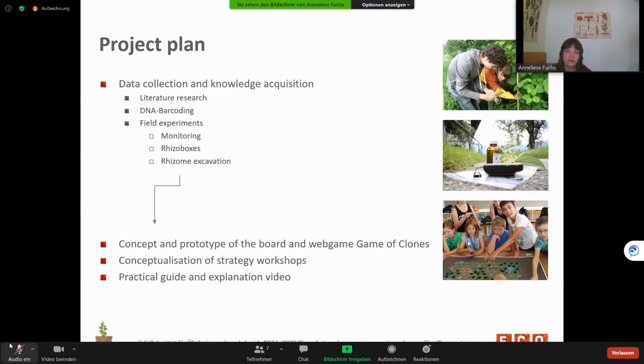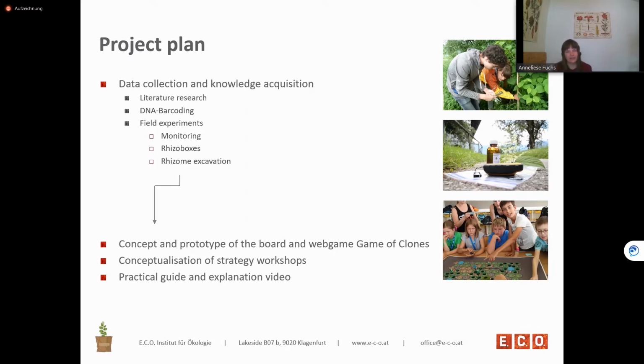The goal of the project was to gain all information possible in that time about the plant, be it via literature research, DNA barcoding, or several field experiments. Initially it was planned to create only a computer simulation, but as it is with projects and plans, we also created a board and web game that is called Game of Clones. In the following presentation, I want to explain how the development of the game went, and what challenges and learnings we had along the way and after the development of the game.